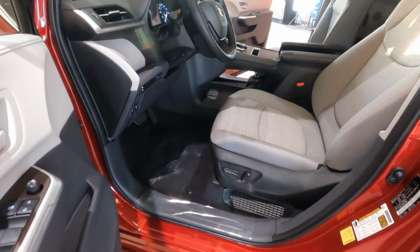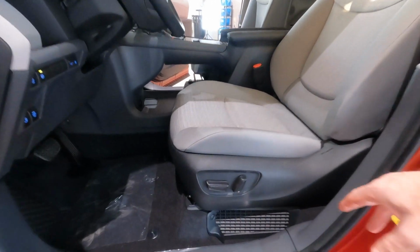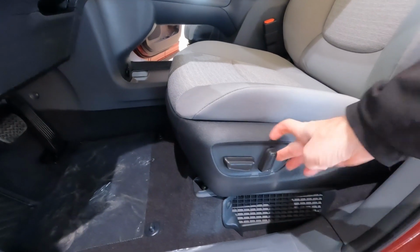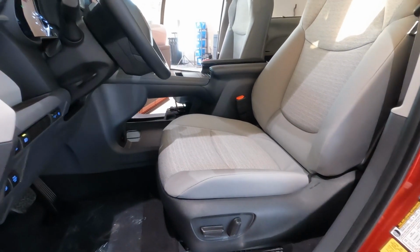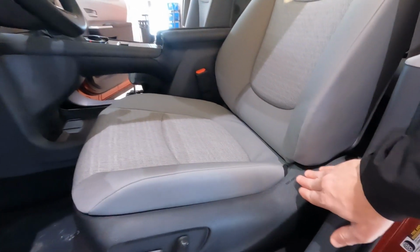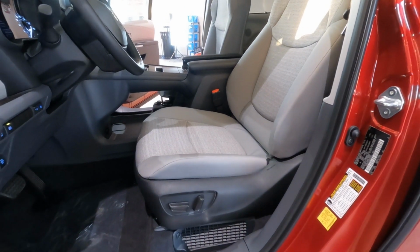Take a look at the seats. So on the LE edition, the driver's seat does have power forward, backwards, and a power recliner. No power lumbar support, and the passenger seat is 100% manual. We do have airbags built right into the seat, so those will move back and forth with you. It's a safer way to get it done.